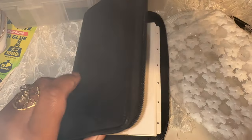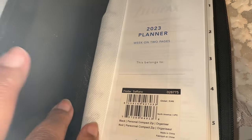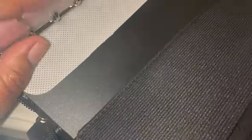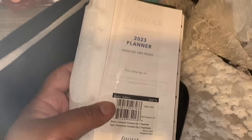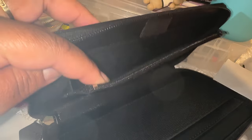Sorry about the glare and the lighting, but I just wanted to include this so y'all can see. I'm just giving y'all a planner update on the Hobonichi Weeks that it is in this cover here. I was also holding the camera with one hand while I was unboxing it. Sorry about this little clip, but I just get tired of not including things and sharing it. So I decided to give y'all the real raw and uncut unboxing of the Filofax Saffiano zip in black.